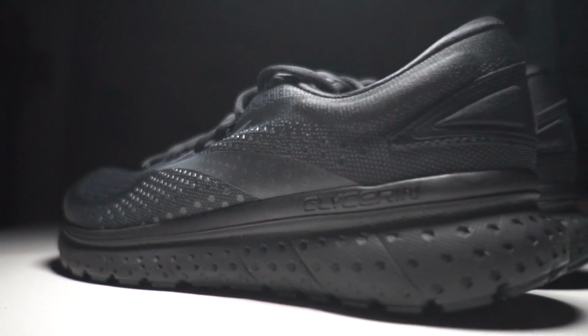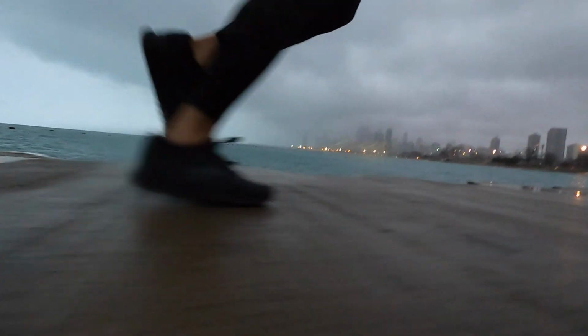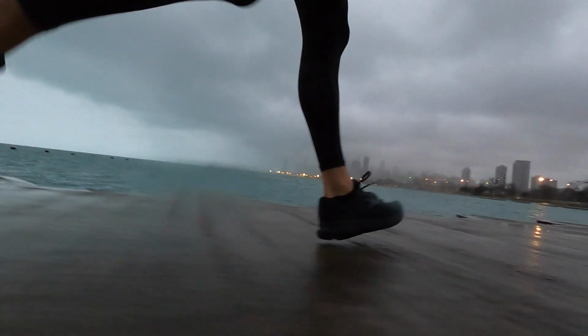The other thing that I noticed pretty much right away, though, is that it felt like this had a very low heel drop. As I was thinking about it during the run, I thought, did Brooks really make a 6mm heel drop shoe or a 4mm heel drop shoe? There was just something about the mechanics of the shoe that made it feel like a much lower heel drop than it is. The actual heel drop on the shoe is 10 millimeters, and the weight is 10.2 ounces.